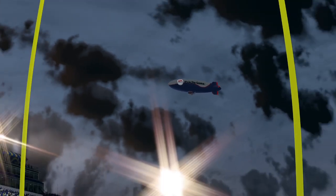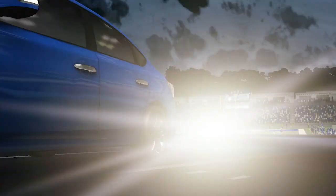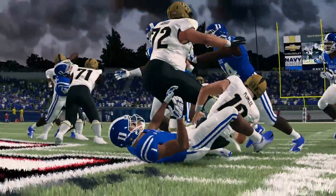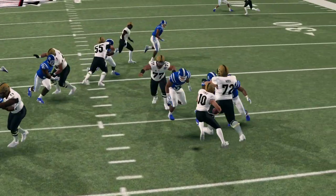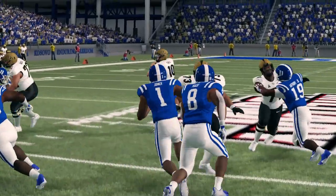Glad to have you with us in the studio for the EA Sports NCAA Football 14 halftime show presented by Nissan. Innovation that excites. Reese Davis and David Pollack here, completely locked in on that first half. We've been looking forward to this game all week, and it has lived up to billing. A close game. You feel like that it's going to be a great second half, and boy, we've got the perfect guys in the booth.